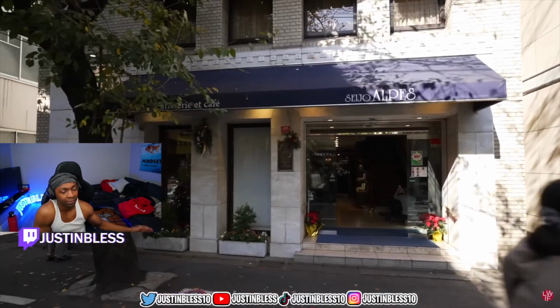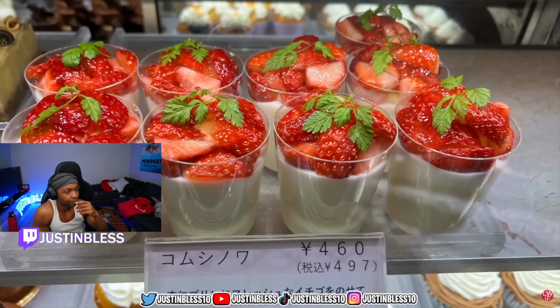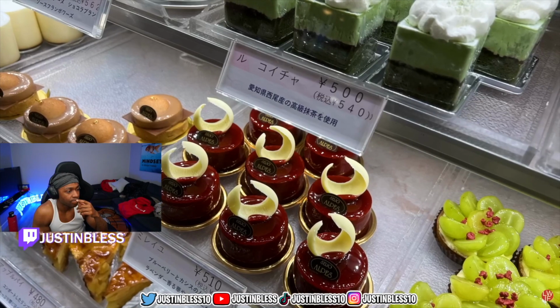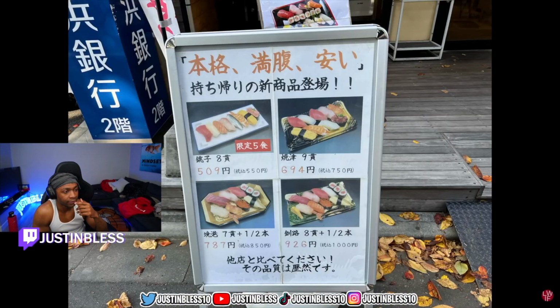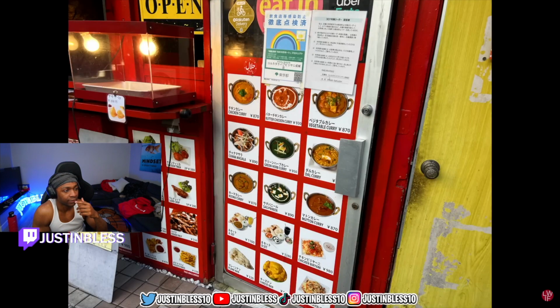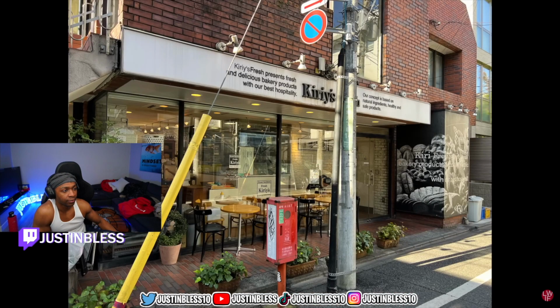There was this fancy patisserie called Seijo Alps, and I was actually surprised to see that the prices were on par with quality patisseries I frequent in the East, and basically similar pricing to Starbucks, but obviously much tastier. Though, on the whole, I'd say prices would generally be 10 to 20% more expensive for equivalent quality goods from independent places, but this makes sense given the land prices.